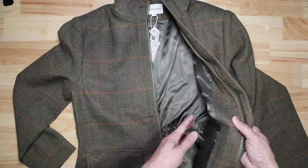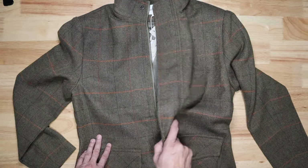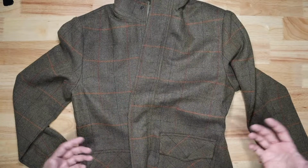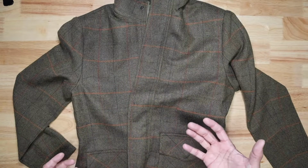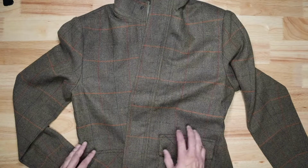You do have a 2-layer lining on the inside, so it's still going to keep you nice and warm, but it's also windproof and breathable, so you don't have to worry about any wind getting into it, but you're not going to be too warm in there, especially if you're going to be layering it with other items and stuff like that.